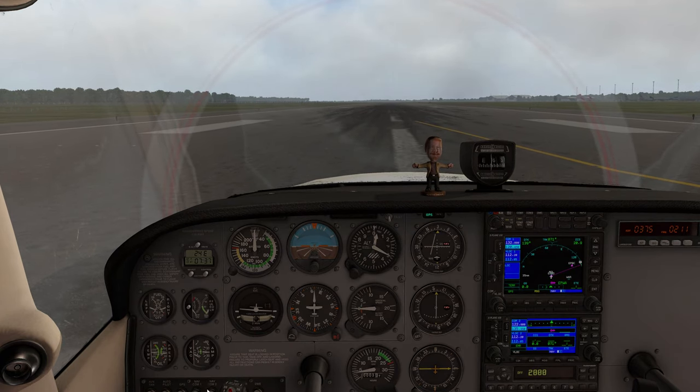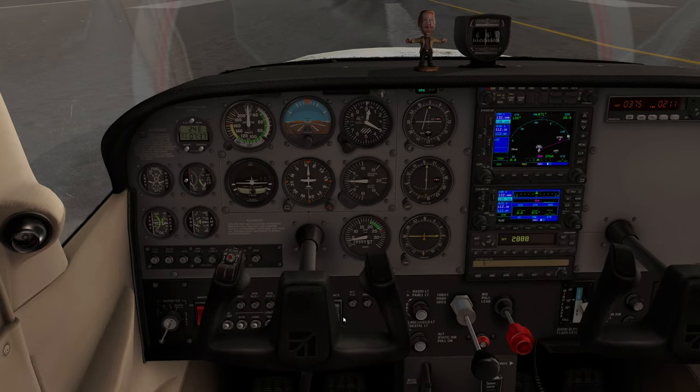Alright, let's set the parking brake a second. Heading bug to runway heading. No, it's not going to do the push to select thing. Okay, it wants to go this way. Whichever way it wants to go is the way it gets to go. Well, a little too much. Come on. There we go. And start the clock. It's over here on this one. Select mode. There it is.